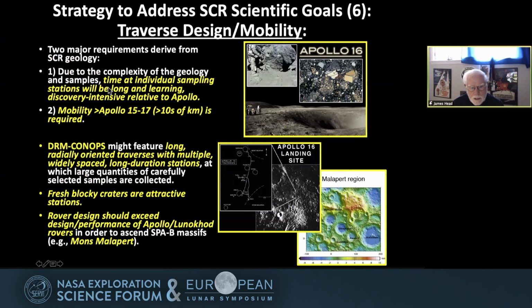Traverse design and mobility. If we take a look here, basically there are two major requirements that derive from the South Circumpolar region geology. Due to its complexity, okay, the time at individual sampling stations will be long, and the learning curve is going to be discovery intensive relative to Apollo. And this has a lot of meaning in terms of astronaut training and traverse design and mission planning design. We need mobility greater than Apollo 15, 17, tens of kilometers is required.